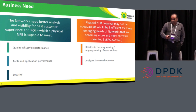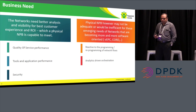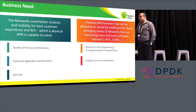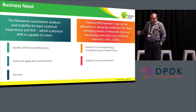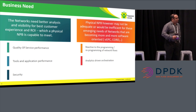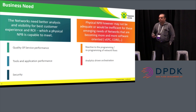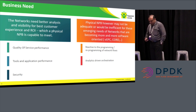So the first is being reactive to the programming or reprogramming of network flows, especially in the east-west directions, and especially in the case where the traffic actually does not exit a rack. I mean, the flow is within the rack. And the second thing is basically having orchestration which is run through the analytics information that is available as part of the metrics of the network.